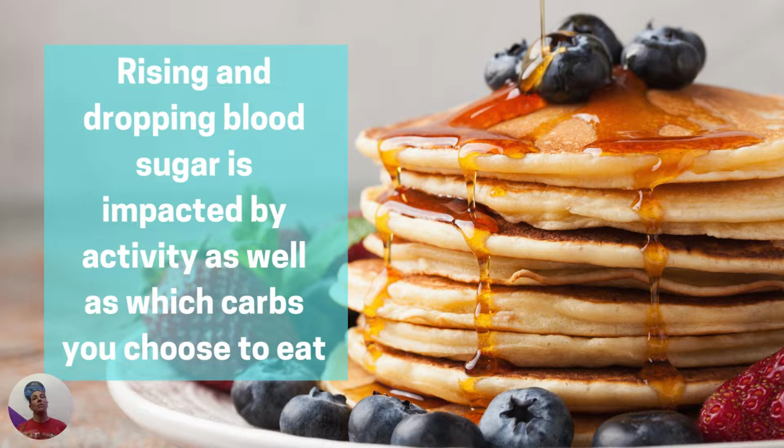This matters because we want to teach you which carbohydrates you choose relative to your training and your activity levels. And we're going to get into some information on glycemic index in the next little chapter that we have, and then you're going to ask any questions you have.